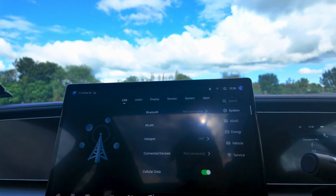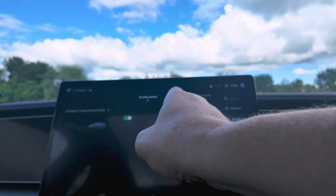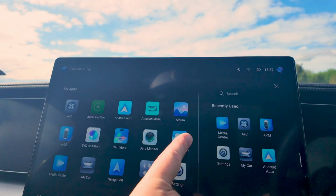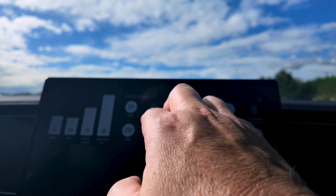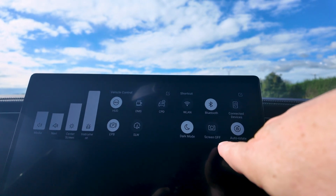Over-the-air updates are also available. So ADAS, you can turn off your bings and bongs if you go in here. You've got the icons here. Apple CarPlay and Android Auto, both wireless. It's just a stack of stuff, and there is a shortcut. You can shortcut into things you want to shortcut to.